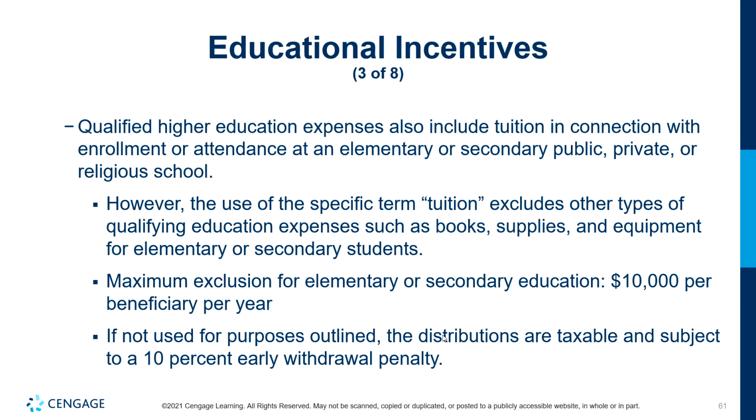Now, qualified higher education expenses also include tuition in connection with enrollment or attendance at an elementary or secondary public, private, or religious school. However, the use of the specific term tuition excludes other types of qualified education expenses such as books, supplies, and equipment for elementary or secondary students. Basically, you just get to pay what it costs to actually go there.